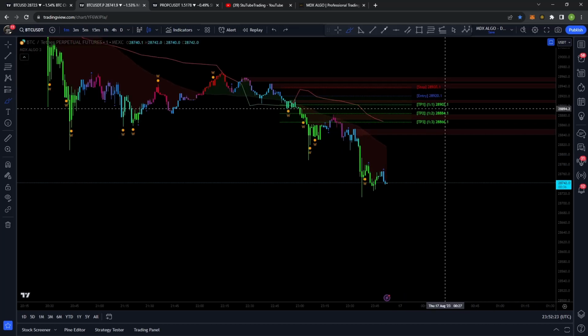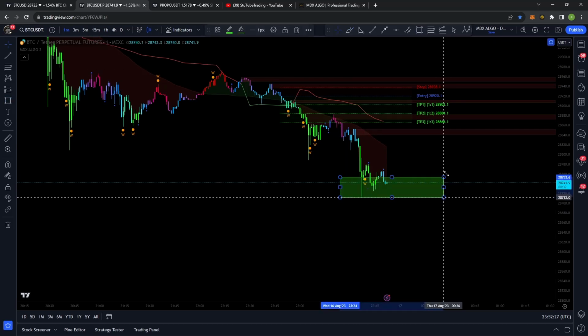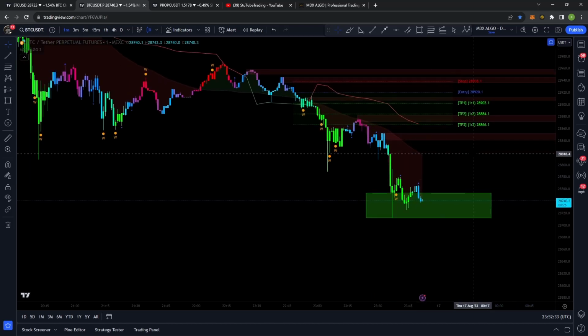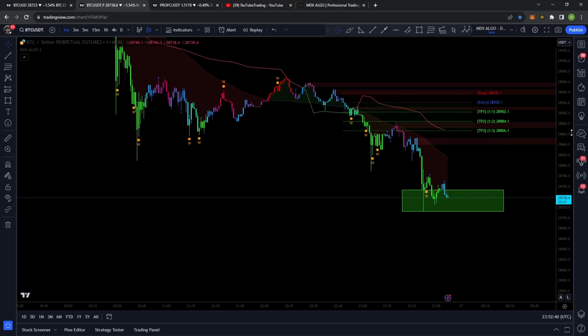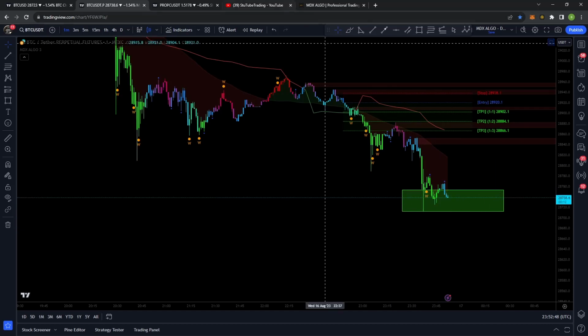But that being said, support always does look weak until it actually bounces, right? Generally speaking, as you trade into support, everyone's going to get bearish. As you trade into resistance, everyone's going to get bullish. That's just the way it works. But yeah, taking a long, definitely fighting the trend at this point. Unless you wait for... yeah, we're going to have to see.